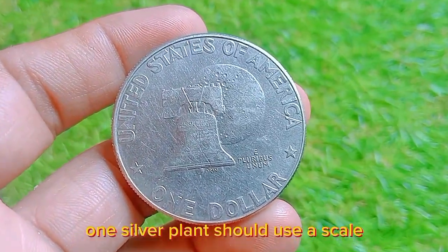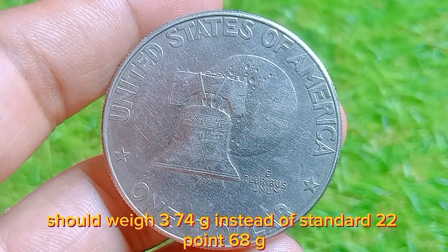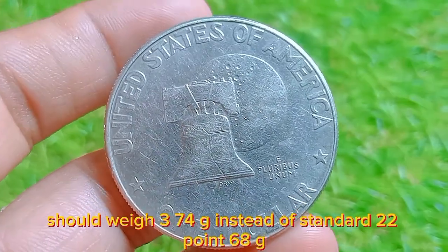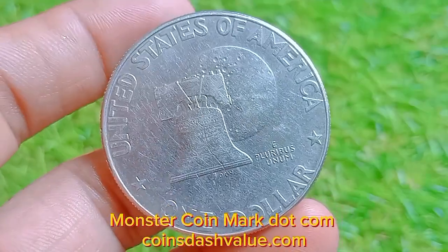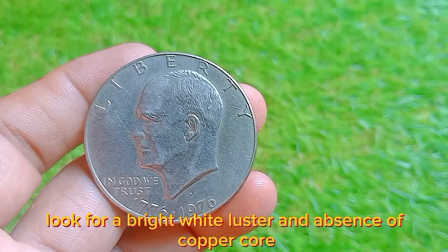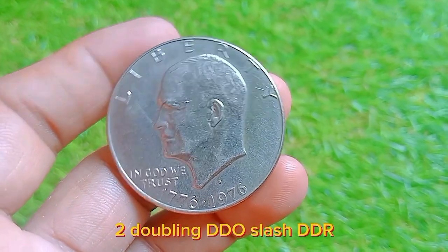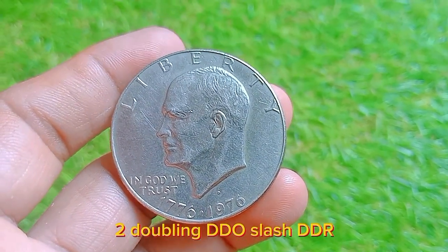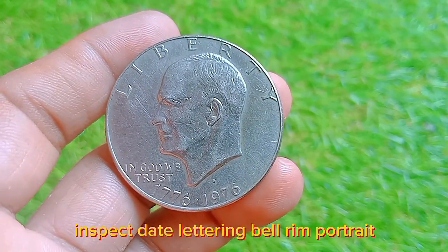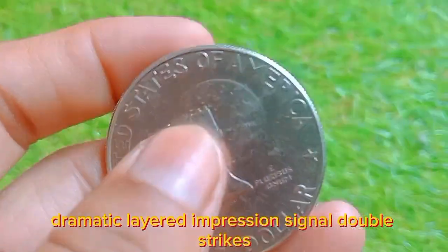1. Silver planchet. Use a scale; it should weigh 374G instead of the standard 22.68G. Look for a bright, white luster and absence of a copper core, no copper hue. 2. Doubling, DDO/DDR. Inspect the date, lettering, bell rim, and portrait. A dramatic layered impression signals double strikes.